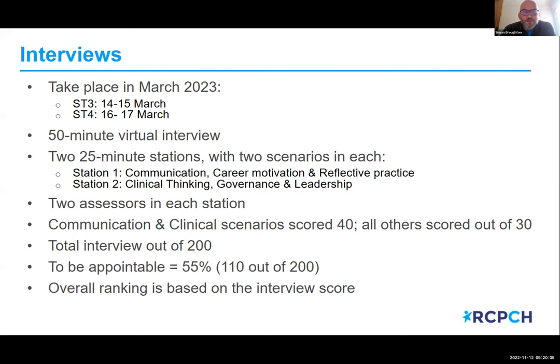There's no curveballs here. We've not put any clinical thinking scenarios in, which we wouldn't expect an ST3 or an ST4 trainee to be able to handle. But the key thing is that when you're talking through the clinical thinking, it's about how you manage the team as well and how you work as part of an effective team.